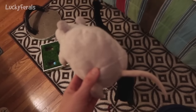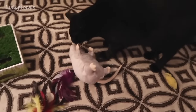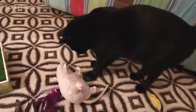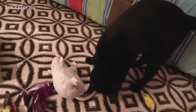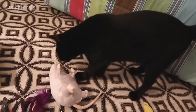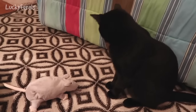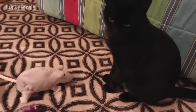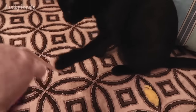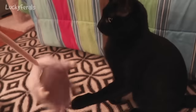I just brought the stuffed rat into Boo's room. What do you guys think he's gonna do with it? What is it, Boo? Is it a rat? It was downstairs with the other cats. They've been playing with it. Is it a rat? You go play with the rat? Like the tail? Stella likes the tail. Or you want me to hang it like that? Like that? It's too big for you? You like the smaller rats?